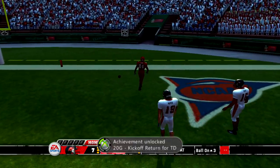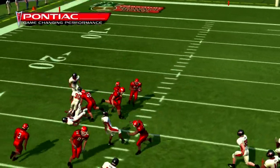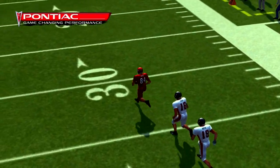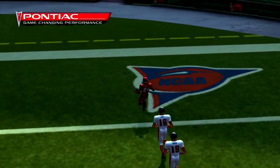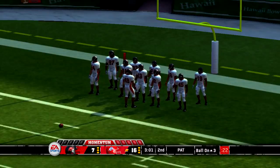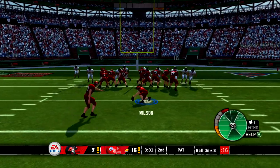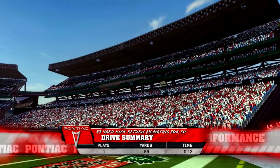He saw an opening, and it was off to the races. You know what, Brad? It's players and plays like this that make college football so special to watch. So they're ready for the extra point. It's up. And now we're going to take a look at the Pontiac drive summary.